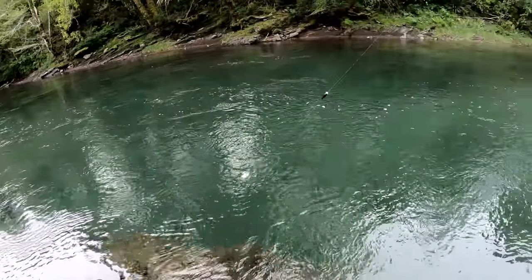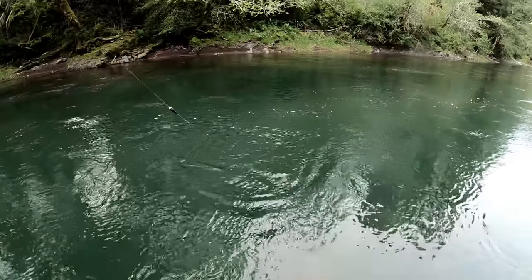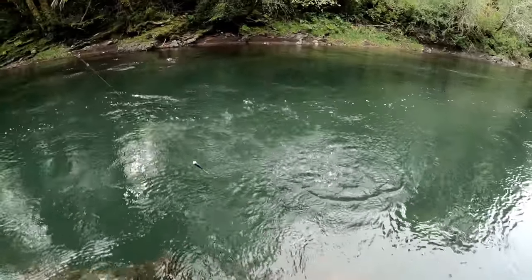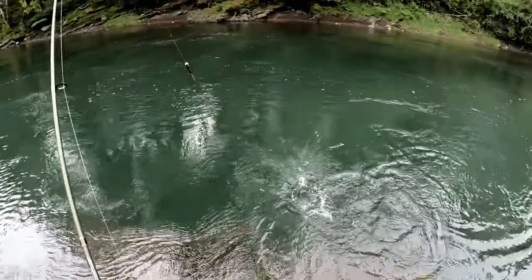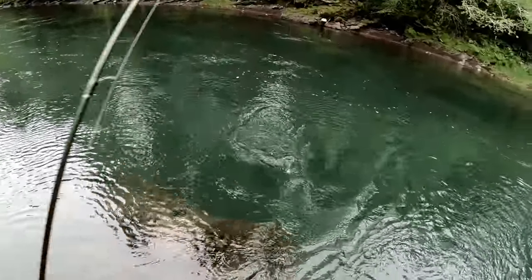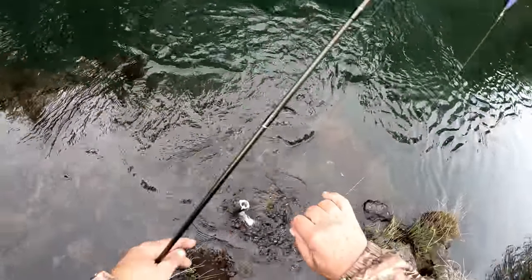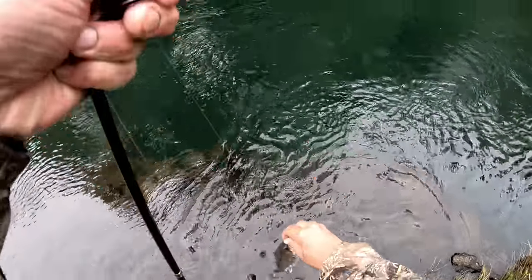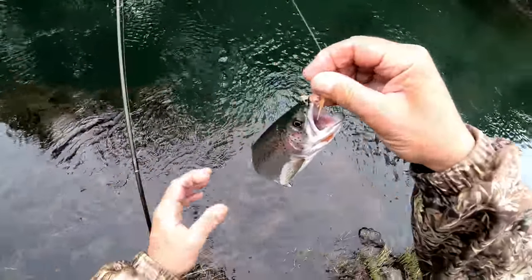Here you go, cutty. Here's another cutty. Cutty, he's a fighter, he's a nice fish. He's a pretty good size. Caught quite a few cutties today. Nice fish. Here he is. Nice cutty.